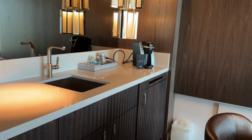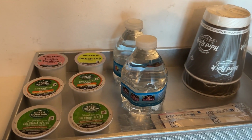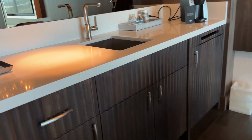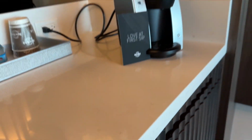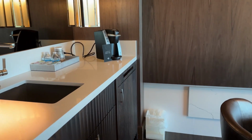And there's a Keurig maker. And over here we have coffee pods and all the fixins, a couple bottles of water, and a beautiful countertop space with a sink. There's some cups and an ice bucket. And there's storage below. I guess if you're gonna stay here for a while and have a party, you've got plenty of cabinet space, that's for sure. And this must be the refrigerator. It is. There's your fridge. So if we were gonna have a little bit of a get together or celebration in here, there's definitely the space and the needs that you would have for that.